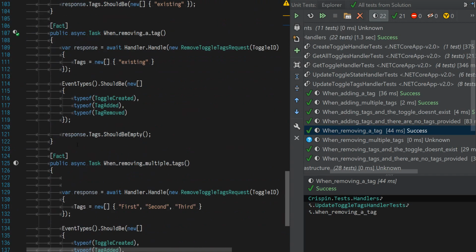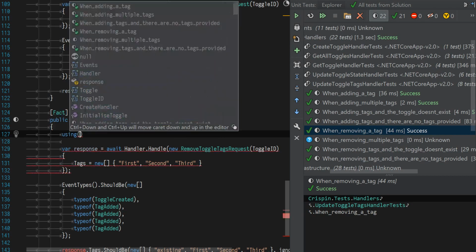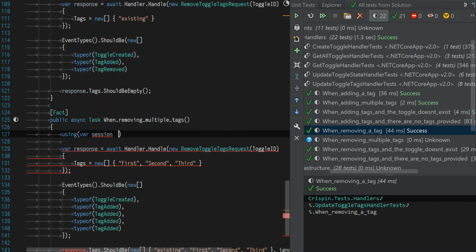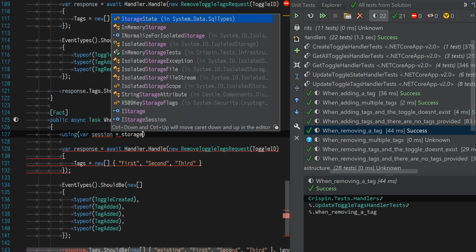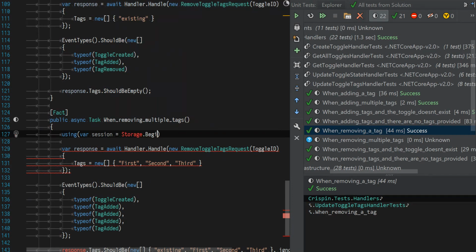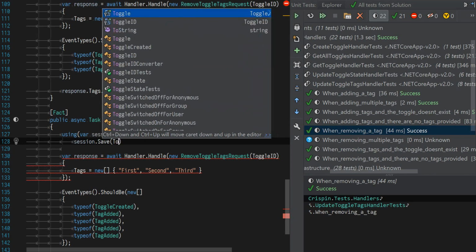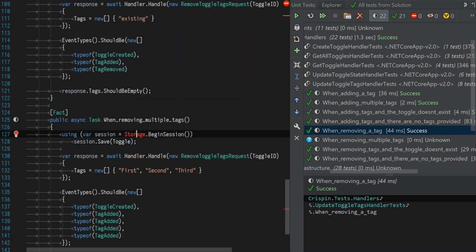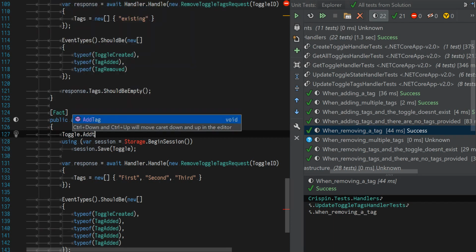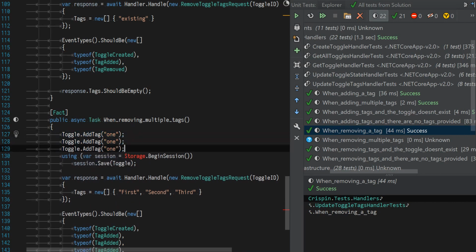But now that we have the toggle accessible, we should be able to do, using our session calls, storage. I thought that was available. Really not. That session save toggle, and here we should just do toggle.add tag 1, 2, and 3.